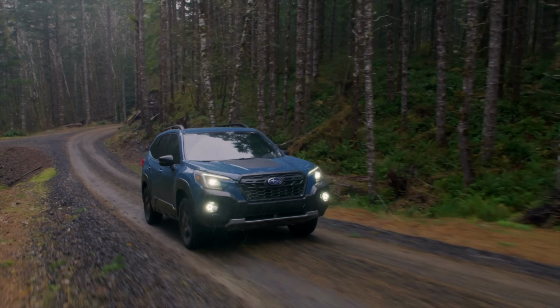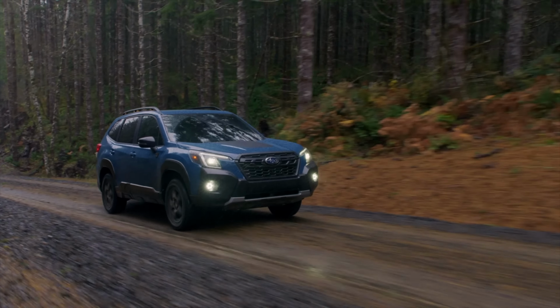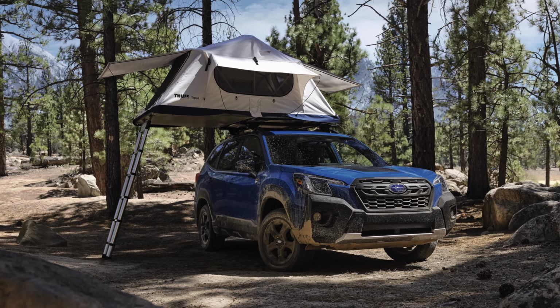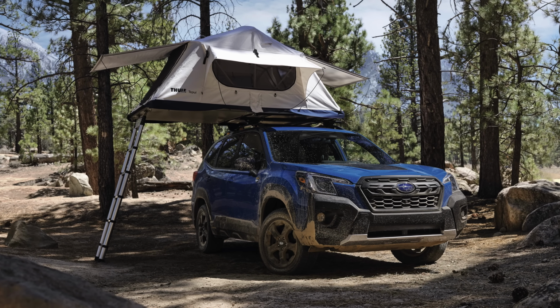It also has a strengthened roof rack that can hold 800 pounds. So if you're interested in putting a tent on top, you can without a problem. The CX-5 is also refreshed for 2022. However, it is really quite minor. You get a new grille with a three-dimensional mesh texture and reshaped headlamps.